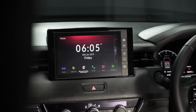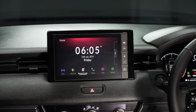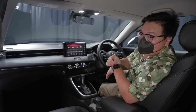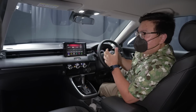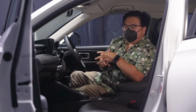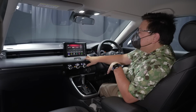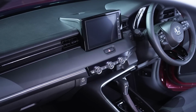The big center screen over here is an 8-inch touchscreen display with Apple CarPlay, Android Auto, and a reverse camera. This is standard across the board, even on the cheapest model. Now, that is listening to customer feedback. Thank you, Honda Malaysia. However, in terms of quality, I don't think that we've seen an improvement over here. Plastic quality feels about the same as before. There are just a few soft touch materials here and there, but yeah, the top half can feel a little bit cheap.